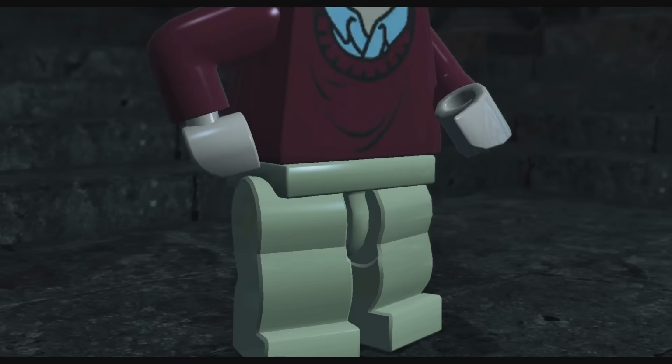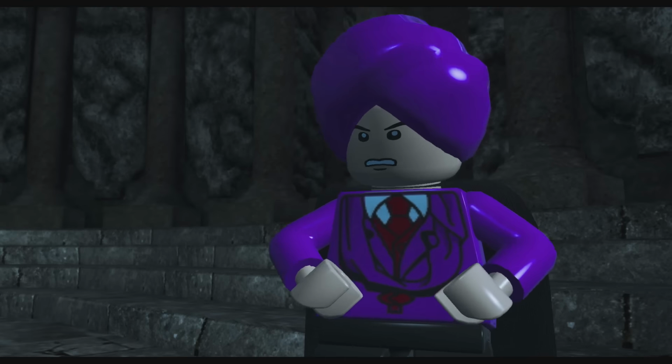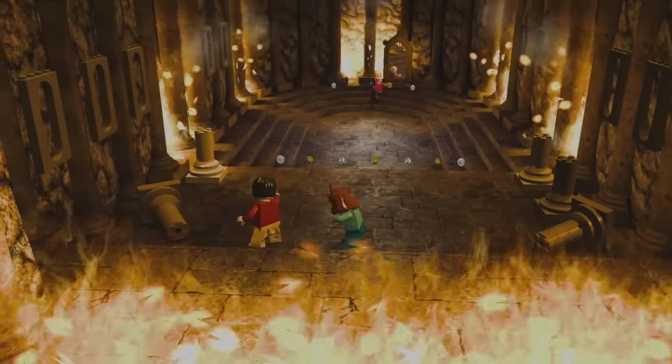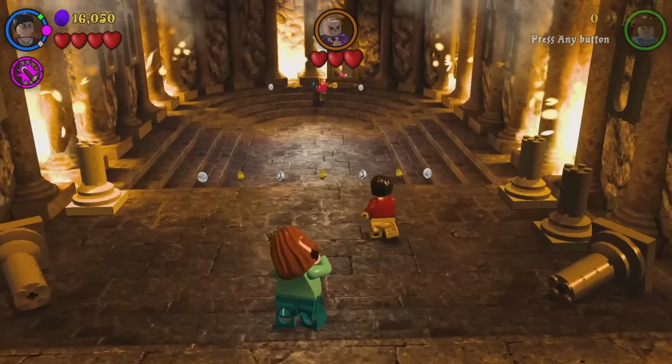Okay, but here's the mirror. How did the mirror get here? Harry has the Philosopher's Stone all of a sudden. This guy, this professor, he's actually Voldemort over here. Okay, time for the Voldemort boss fight.